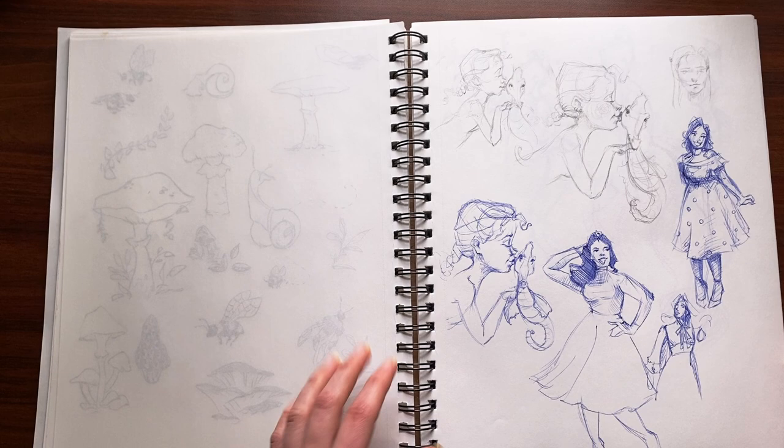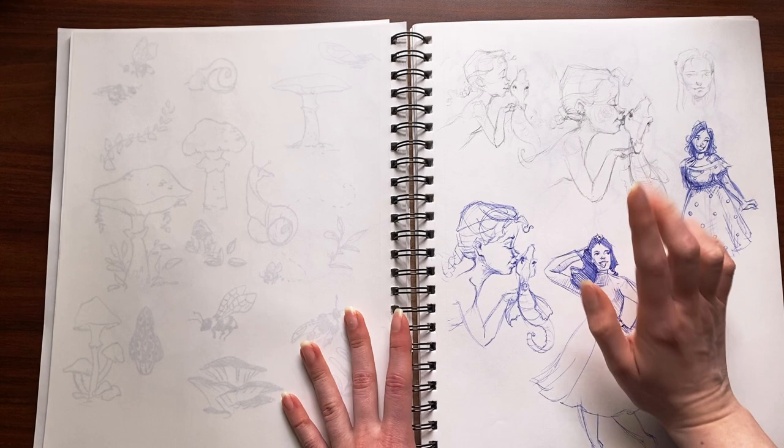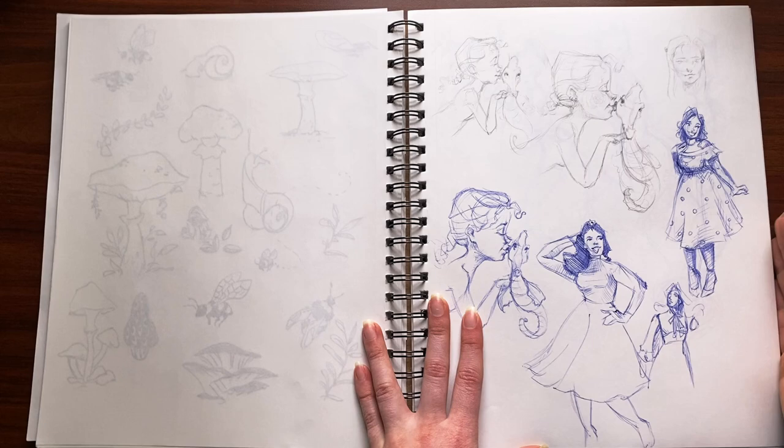So I'm pretty sure these were sketches from a different sketchbook, actually. Some more Pinterest studies. I still really like this idea. And once again, I'll maybe sometime get back to it. There's so many ideas in here that I just haven't had time to actually paint, but you know, maybe one day.